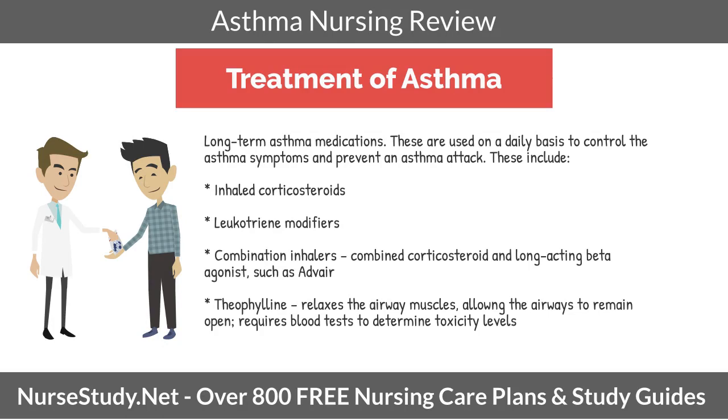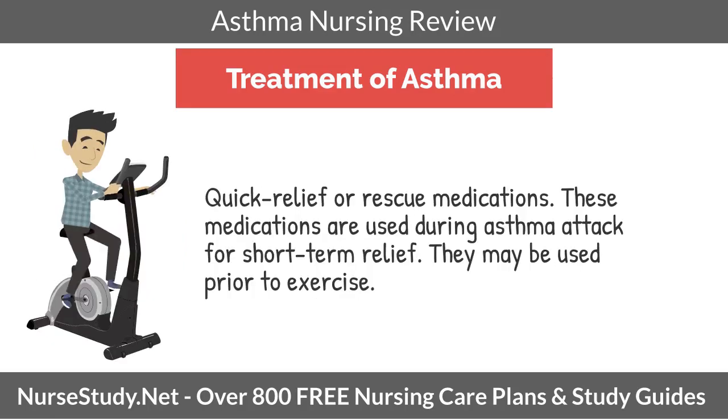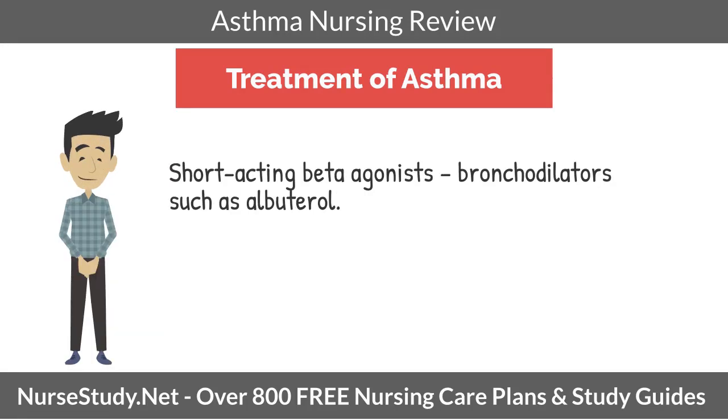Theophylline is another medication, and it relaxes the airway muscles, allowing the airways to remain open. Theophylline does require blood tests to determine toxicity levels. We can also use some quick-relief or rescue medications. These medications are used during an asthma attack for short-term relief. They may also be used prior to exercise. We could also use a short-acting beta agonist, such as a bronchodilator like albuterol.